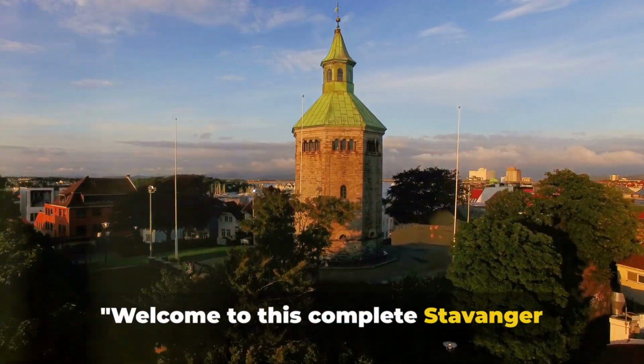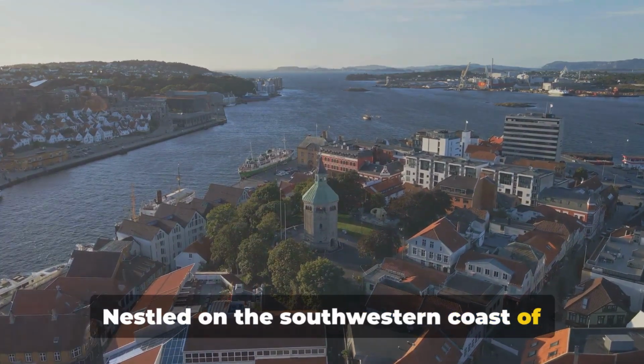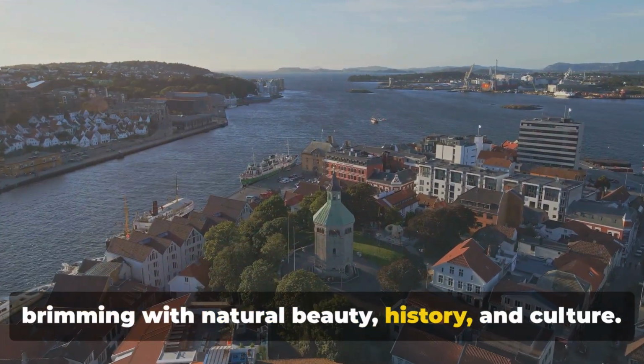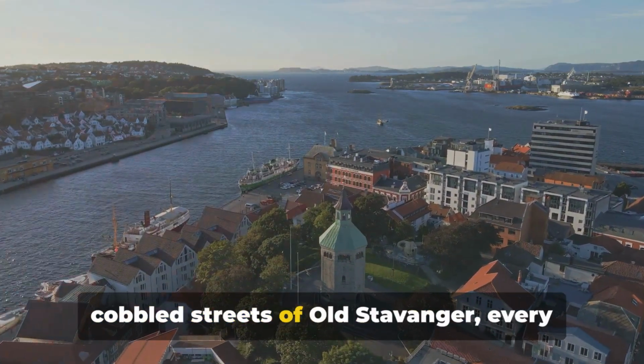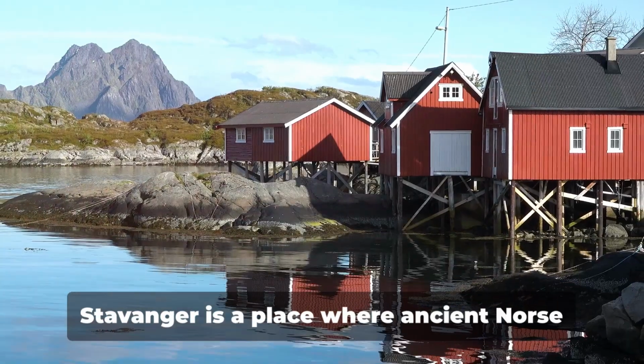Welcome to this complete Stavanger Norway travel guide. Nestled on the southwestern coast of Norway, Stavanger is a vibrant city brimming with natural beauty, history and culture. From the breathtaking fjords to the cobbled streets of Old Stavanger, every corner promises a unique adventure.